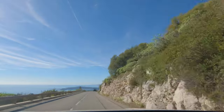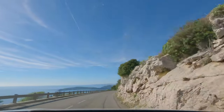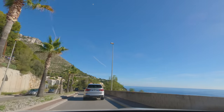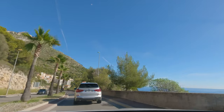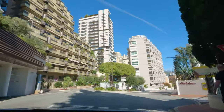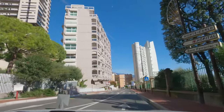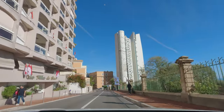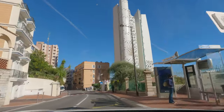In 300 meters, turn left onto Route de la Turbie, D37. Even the taxi drives a BMW SUV here. This is crazy. In 600 meters, at the roundabout, continue straight to stay on Boulevard du Jardin Exotique. I am officially in Monaco.